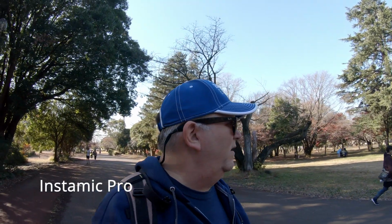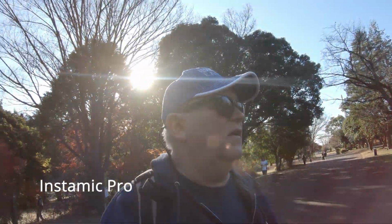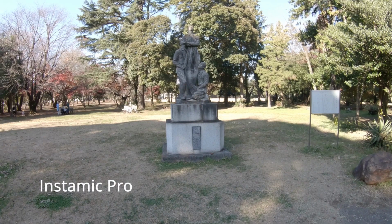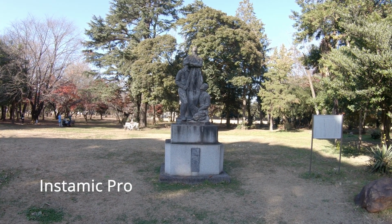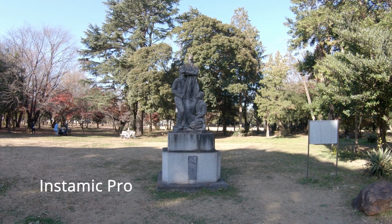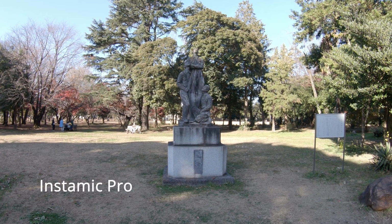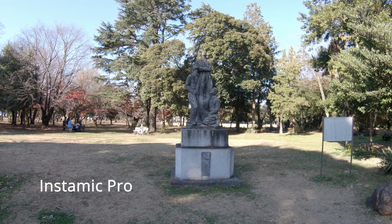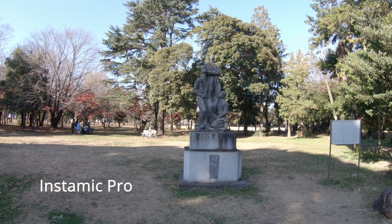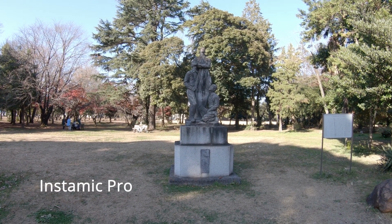So here's a big statue. So let's look at the statue. Well, it's three young men, and it looks like they're holding a flag or something. I think they're all military boys. Could be pilots. So this is an aviation park. I'm not sure, but it's a cool statue. Kind of neat.